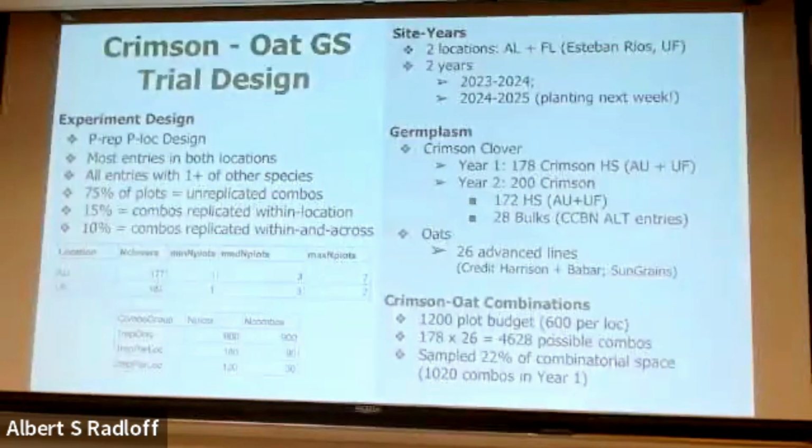Okay, so the next slide is way too busy. I'm sorry for all the words. I'll just say a couple of critical things. There's all the details about the experimental design. So we'll have 2 locations in 2 years. And maybe I'll just point you down here: we had a plot budget for 1,200 plots per year, 600 per location. So that means between my and Rios's crimson clover populations, we had 178 half-sibs with enough seed for the experiment.